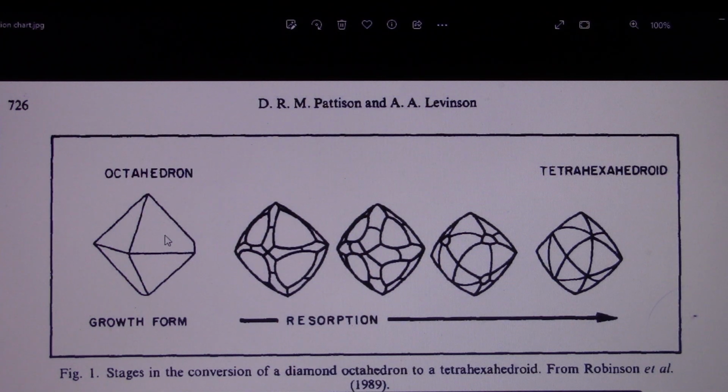So it grows, say, 100 miles deep in the earth. Diamonds form just one carbon atom at a time, and they grow in an octahedral shape. That is like two four-sided pyramids joined together at the bases. So it has 8 sides. That's why it's called an octahedron.